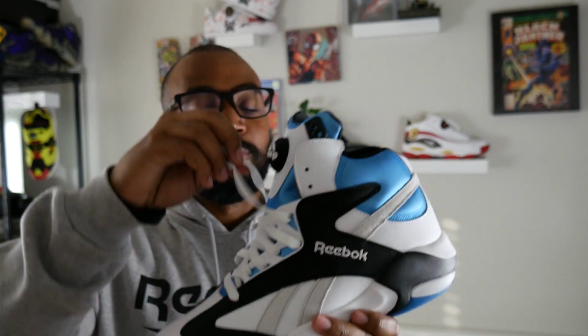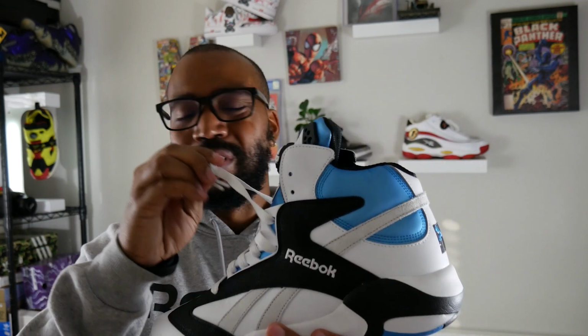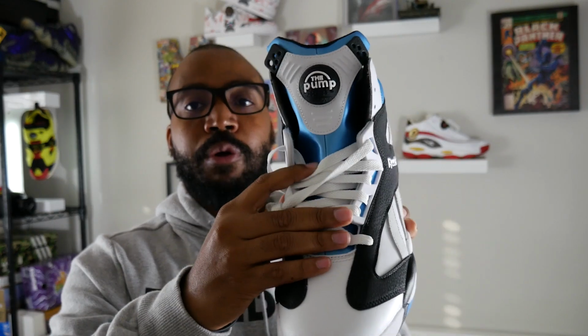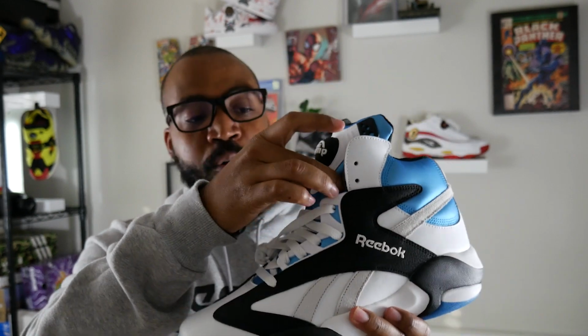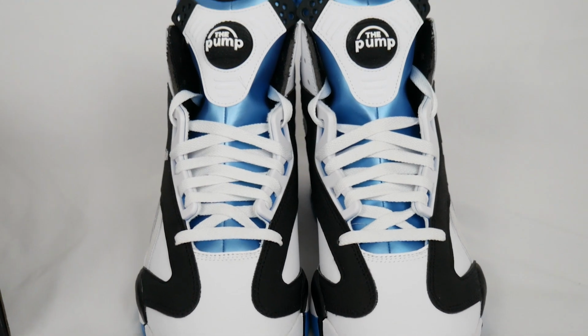Now with the laces, you're gonna have just normal flat white laces here, typically things you see in performance or basketball sneakers. No additional laces in the packaging, which we'll take a look at in just a few minutes, but you don't really need them. I think the base white and the white laces look good as they pop against that kind of metallic blue tongue that you're gonna have. And that whole blue is gonna go from the top to the bottom of the tongue along with the patch for the pump.